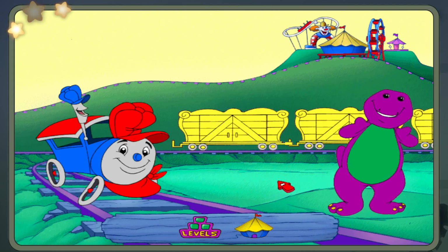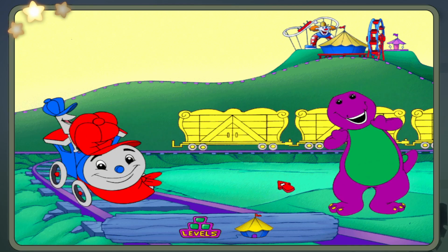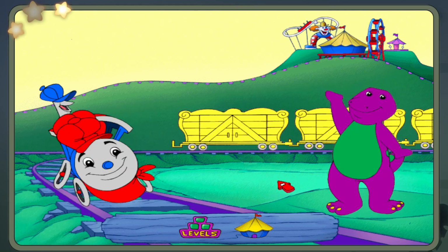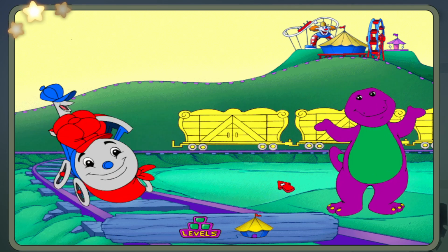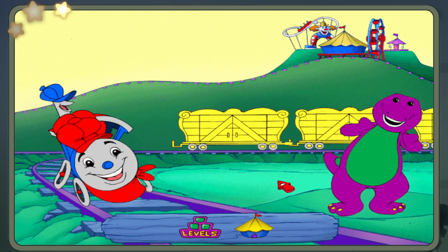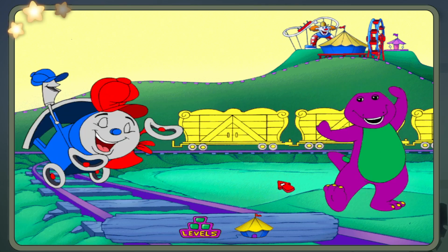How much fun choosing letters can be. ABCs and more. We'll choose them one by one. Oh, boy, this is so much fun. Come on along with me today. Come on along, I'm Terry Train. Let's go!